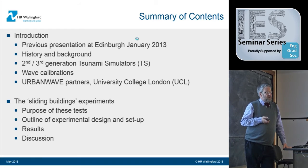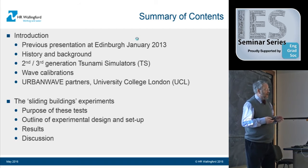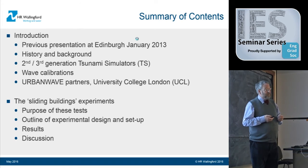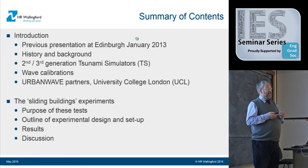The main part of this presentation is the work of a visiting researcher called Roberta Riva, and she picked up something where I said, well, when UCL have finished with the flume, can we have a play? Because it was very frustrating the first time they went in. There was a lot of concentration on detailed, complicated measurements, and they went wrong. The load measuring device was over-specified, and they didn't get anything useful out of it.